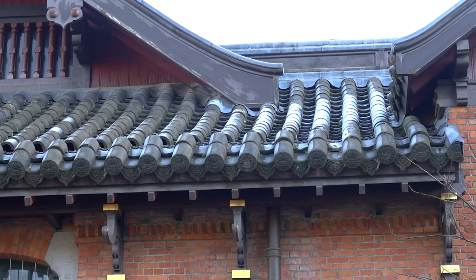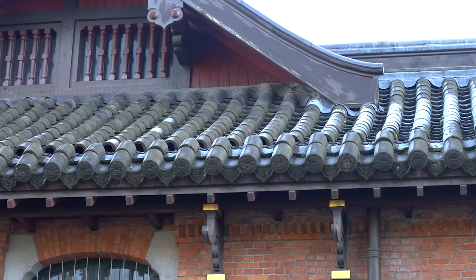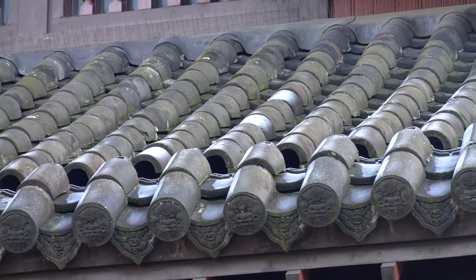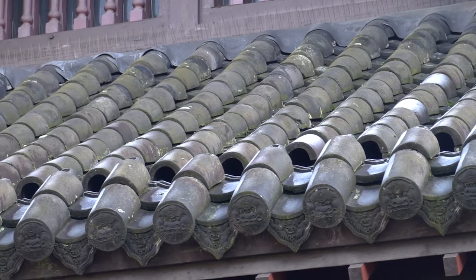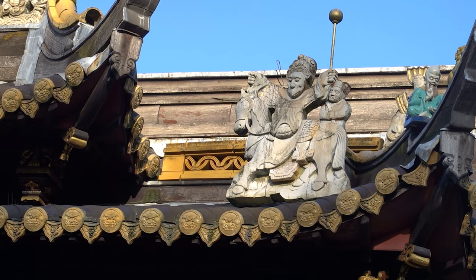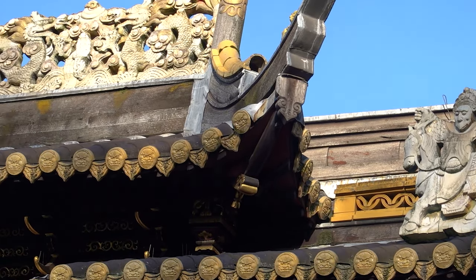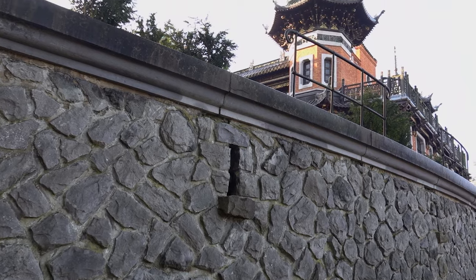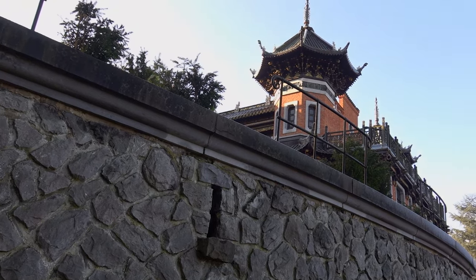Now, I must say, I really love what they did to the rooftops. It looks so authentic. I can almost imagine ninjas running on top of it, just like in a movie. I guess when I look at these scenes, I just think of movies, but hey, I'm a movie geek. Walking through the park, I am often mesmerized with how much detail was put into the construction of these buildings. Pretty much every arch, pillar, and stone has so much detail throughout.